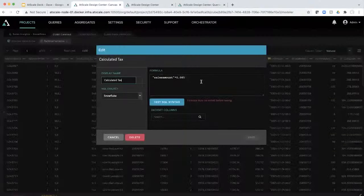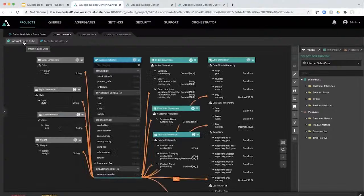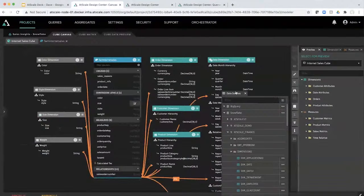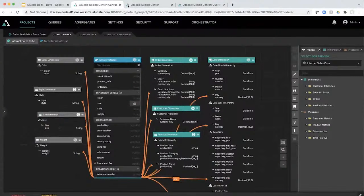You can see there's a calculation that happens to be in the dialect of the native platform. In this case, it's a Snowflake dialect. Okay, so how do we create these models? Well, I can create right here in my canvas, and you can see I have all my data sources and my data platforms here, and all of the respective tables and objects that I can pull and drag and drop onto my canvas. I can also use importers.